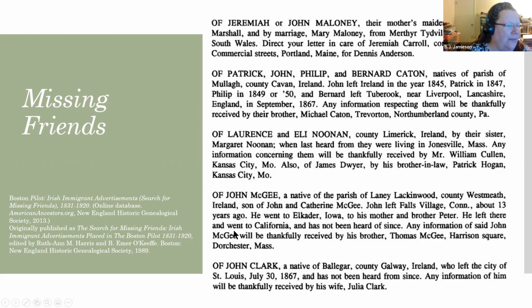Here's another one with multiple people. Here's information of him will be thankfully received by his wife. So there's a chance that he's just disappeared and changed his name and left her hanging. I'm guessing this might have been a step in having him declared dead so she could remarry. But again, you get all sorts of details of, here's the parish, the county, when they left, and so on. And notice that their brother has since moved to the US as well.